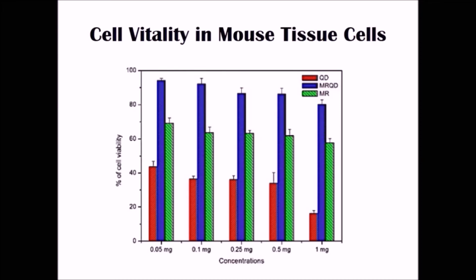This development of biocompatible fluorescent nanoparticles introduces the possibility of breakthroughs in bioimaging, which could improve detection, diagnosis, and even treatment of cancerous tumors.